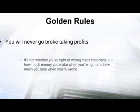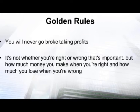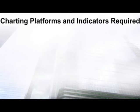And leave your ego at the door when you're trading. This is not about whether you're right or wrong. That's important. It's about how much money you make when you're right and how much money you lose when you're wrong. Okay, that's really what it comes down to.